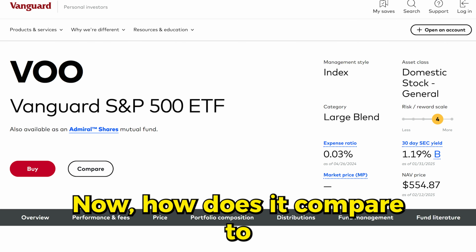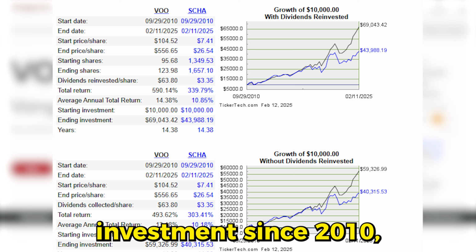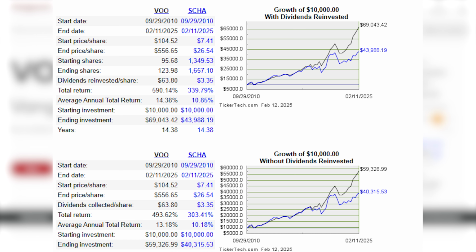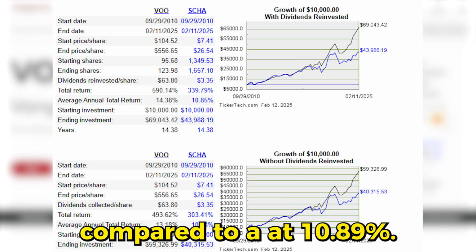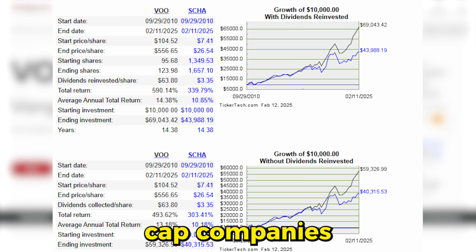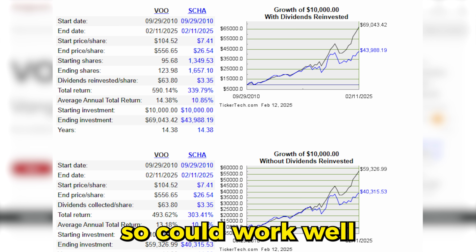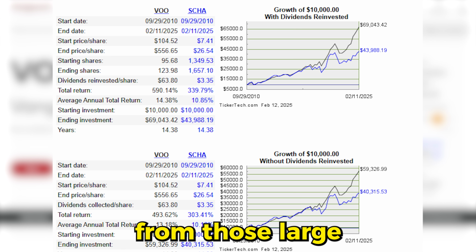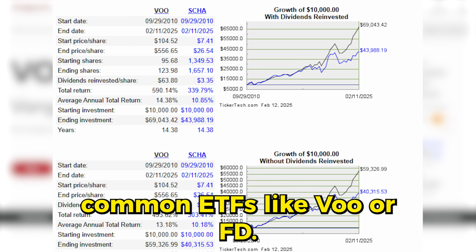Now, how does it compare to something like VU? Using the same $10,000 investment since 2010, we can see that VU would have an annualized return of 14.83% compared to SCHA at 10.89%. VU has those large cap companies which have performed well in recent years. These two funds could work well when paired in some portfolios. So SCHA could work well in some portfolios that are seeking diversification from those large cap companies that often make up common ETFs like VU or SCHD.